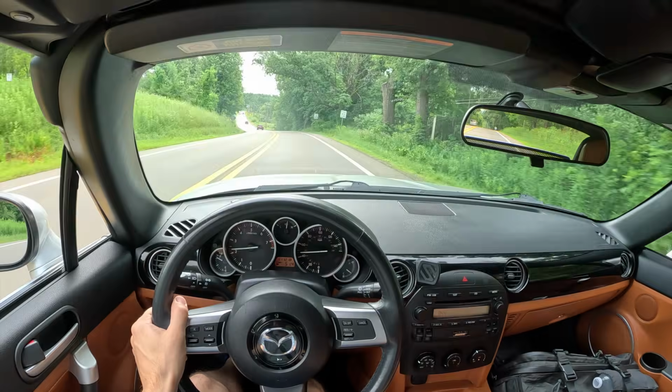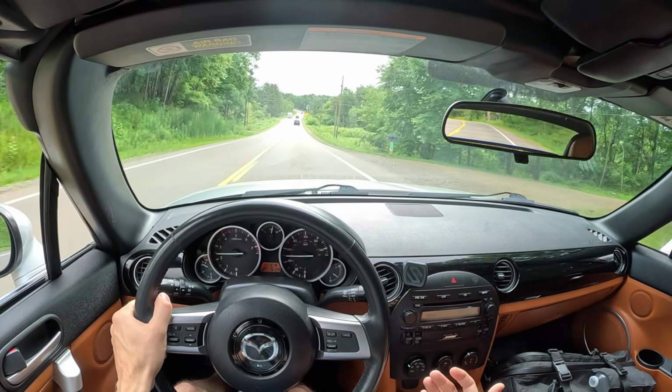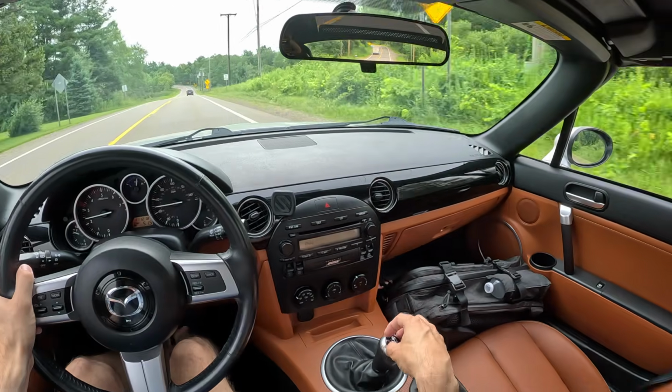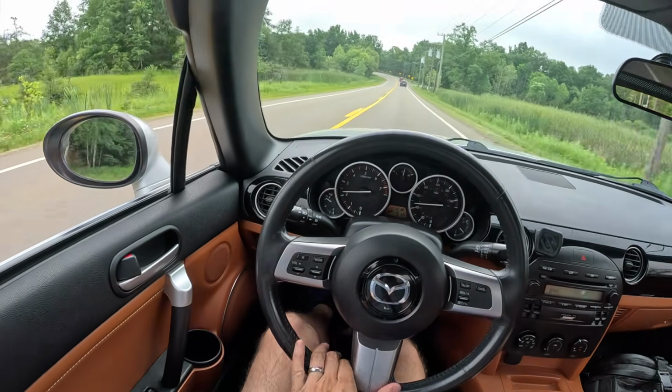I wanted to take about 10 or 15 minutes to try to give you all the information out there, a little bit of a review of these cars. It's got great power. It's actually very easy to drive at about 50 miles an hour in 6th gear. It does turn a fair number of revs on the highway.